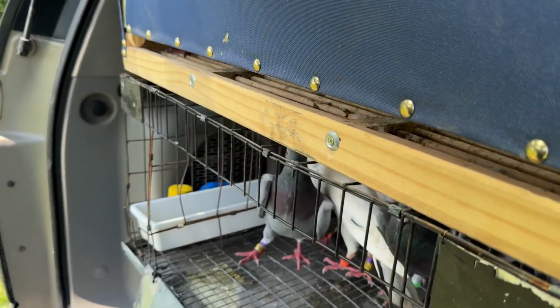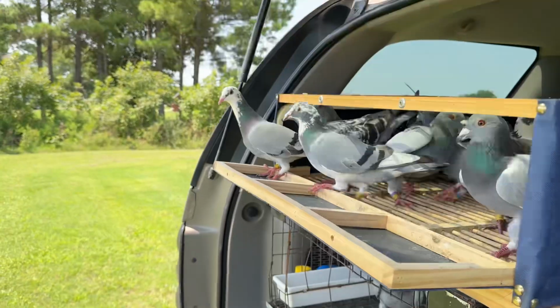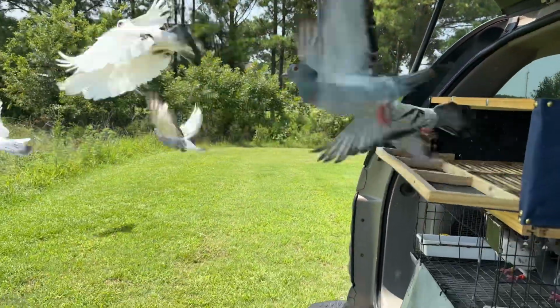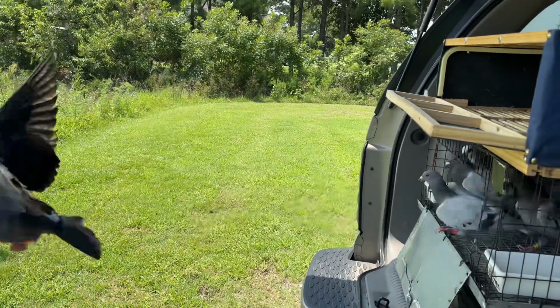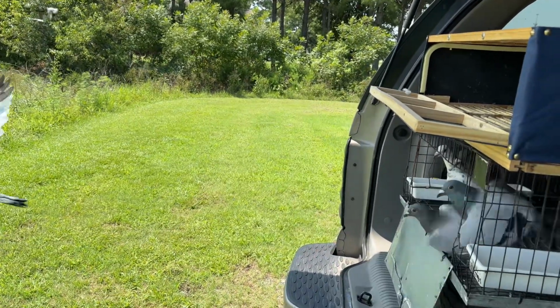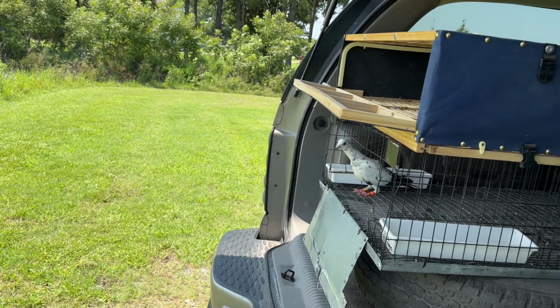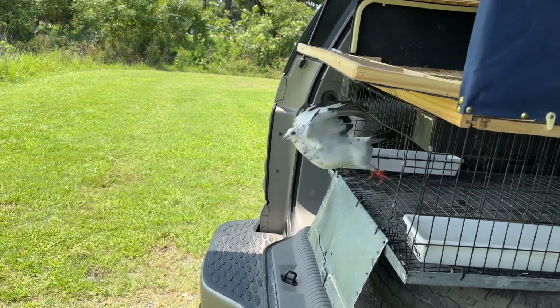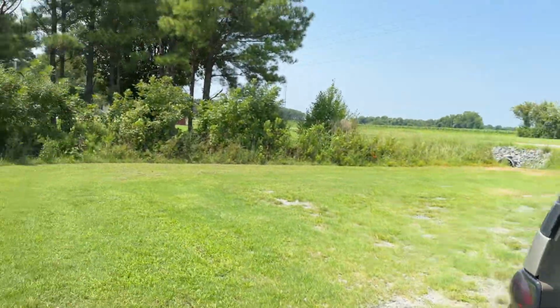Because I'm standing here, they're not going to come out, but these guys, they'll come out. There they go. Come on, Grizzle. Come on. Last one. Alright, so they're up.